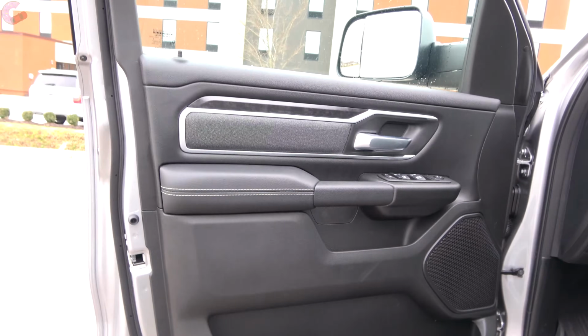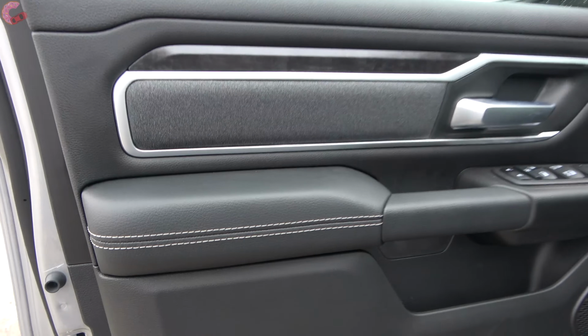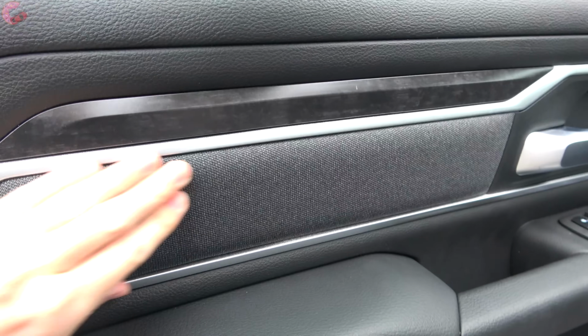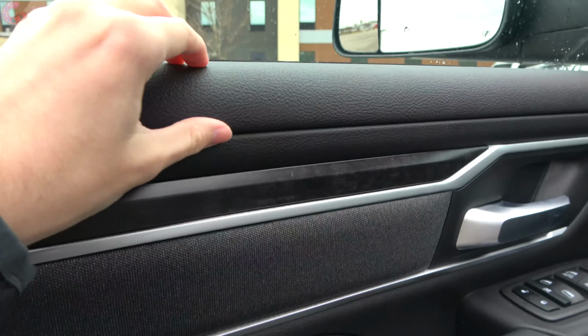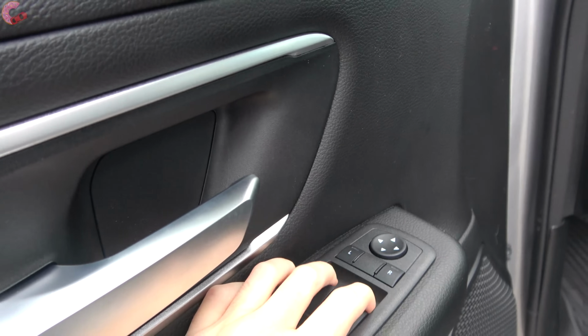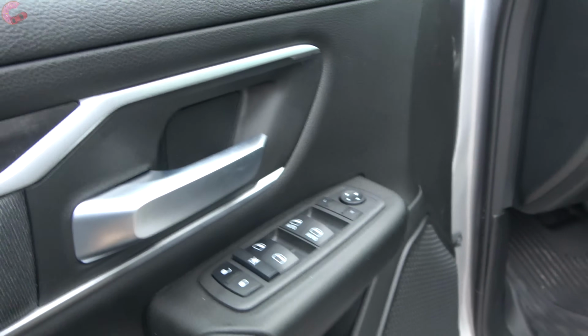As we take a look over here at the door trim, it is pretty nicely appointed. We have a leather pad for the armrest with a stitching detail. You have a cloth insert, a faux wood trim, and it is going to be soft touch along the top as well. As far as the windows, they're one touch auto up and down for the driver and the passenger.